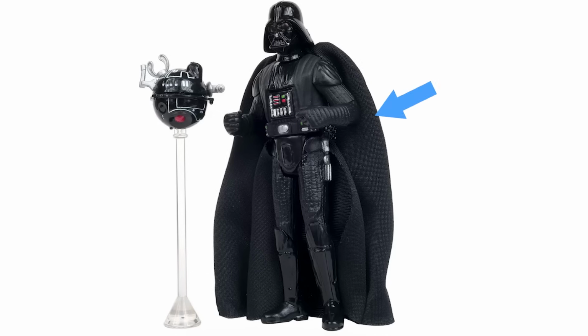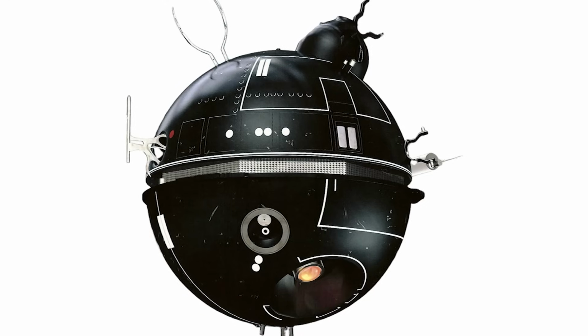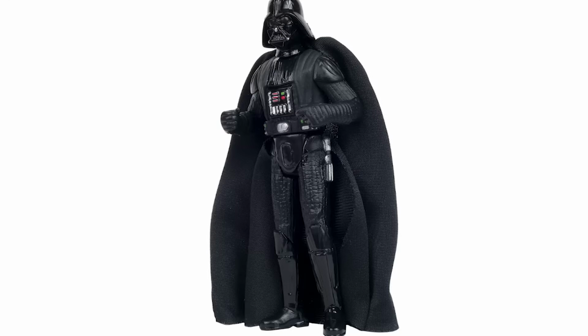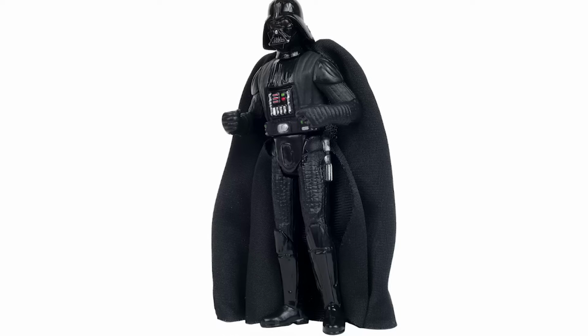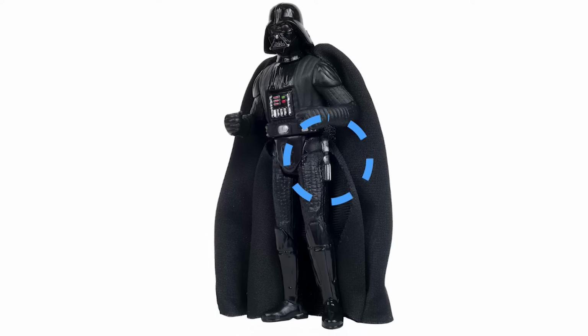Couple reasons. One, this is the first time we got a soft goods cape on a Darth Vader figure, and you guys know I mark out for the soft goods. This is also the first time we ever got the ITO interrogator droid, which has only been done a couple of times in this scale. This is also the first basic Vader figure without a lightsaber, which is kinda odd. Instead, they just built the hilt right onto his belt and sculpted it there.